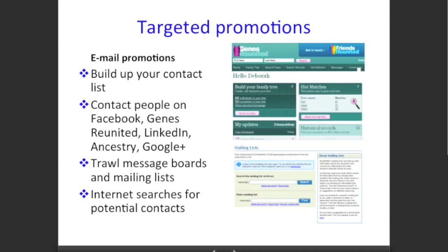The methods we've discussed so far are ways of really advertising your project and telling people that it exists, but there comes a time where you're looking for people from a specific line and you then have to do targeted promotions to try and track down the right people. So to do that, you'll want to build up a list of email contacts. You can contact people on Facebook, Genes Reunited, all the social networking websites, Ancestry. It's worth trying to trawl message boards and mailing lists, and you can just do a general search of the internet, trying to track down the elusive people that you want.